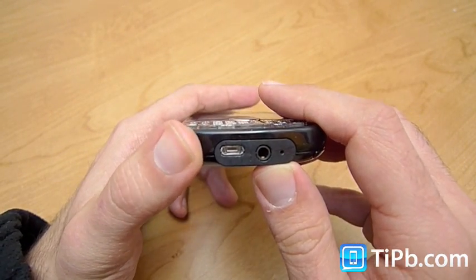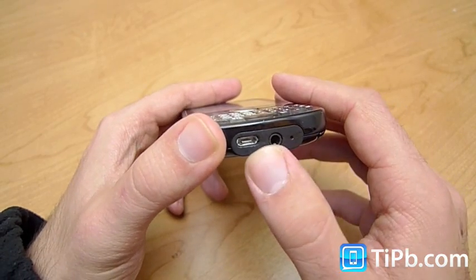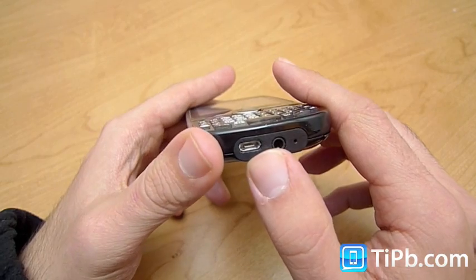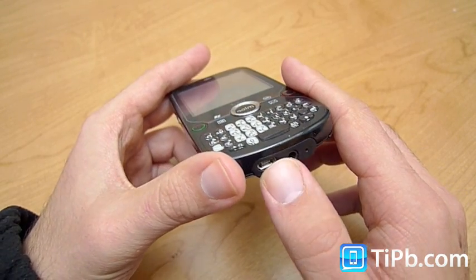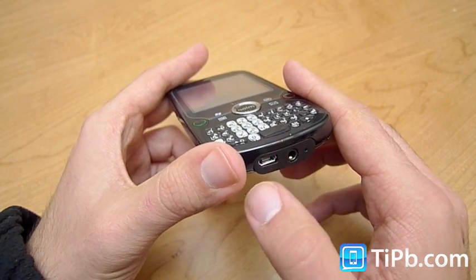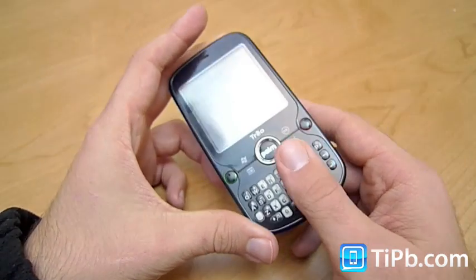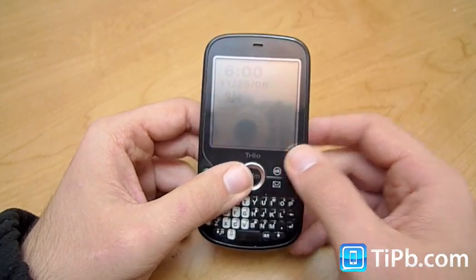On the bottom, unlike the Android, we have an actual headphone jack. Yes, an HTC phone with an actual headphone jack, and the mini USB, which is a standard, not like a dock connector. But then again, I probably can't plug my component video cables into this now, can I? All right, well, that is the outside of the unit.